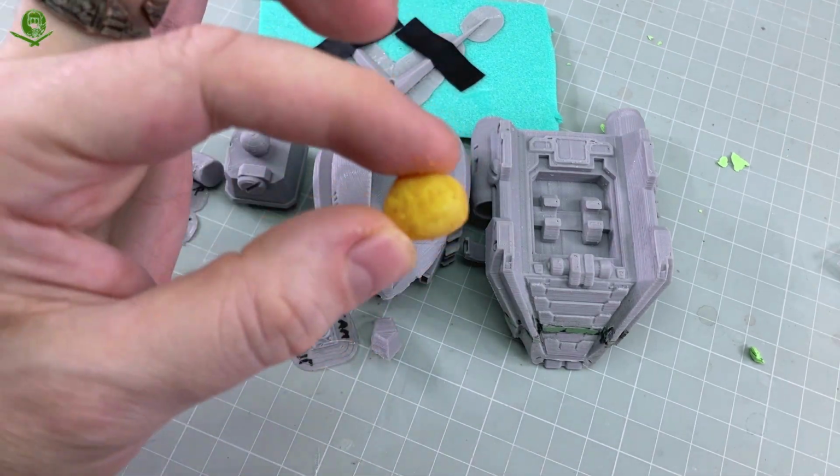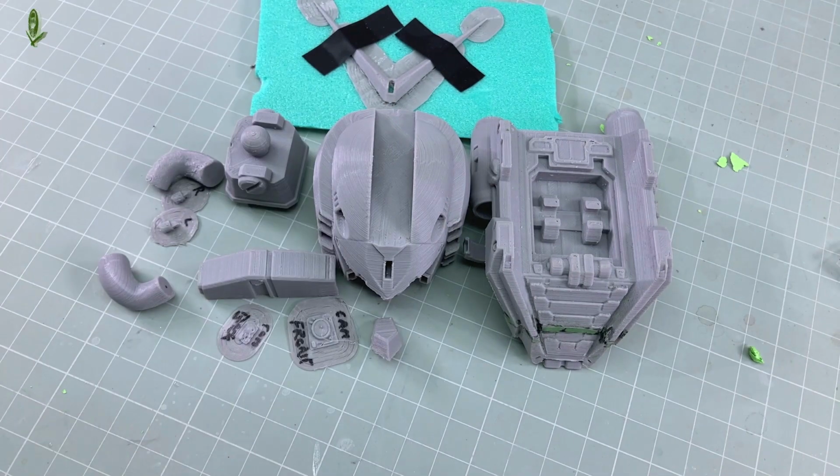I better just check this one, because it's not looking quite the right shape, so. Nom, nom.